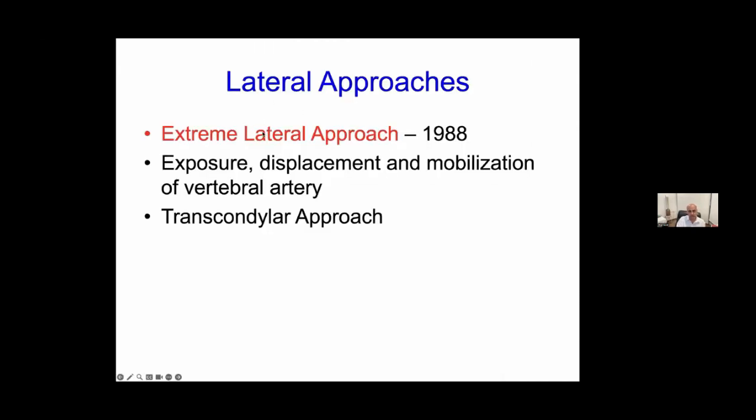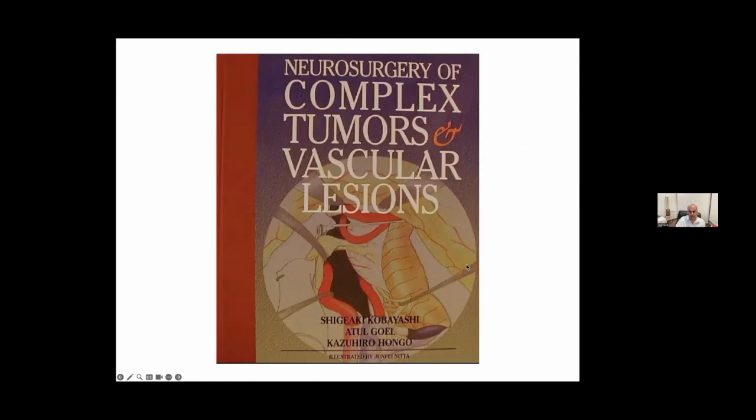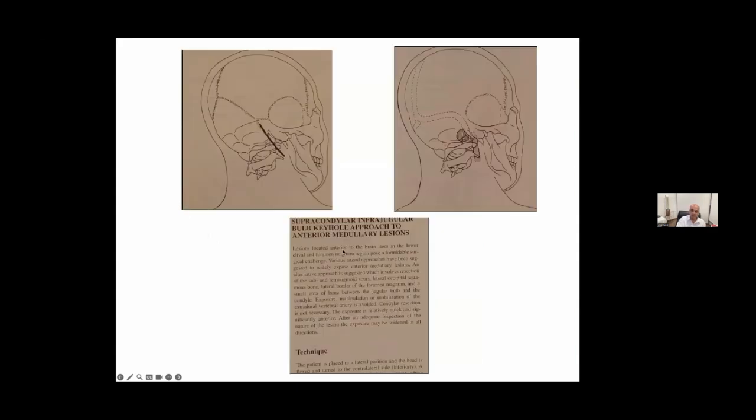The second thing is lateral approaches. Extreme lateral and far lateral approaches to anteriorly located foramen magnum tumors became very popular when Sen and Sekhar introduced the extreme lateral approach in 1988, and I was part of their team. The exposure involves exposure of the vertebral artery, mobilization, and resection of the condyle. Some of these aggressive approaches have been discussed in my book, which was written a long time ago. In the interim, we introduced the minimally invasive supracondylar infrajugular bulb approach to anteriorly located foramen magnum tumors. This was a small modification that we did in 1994, about 30 years ago.